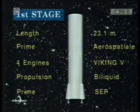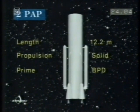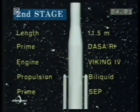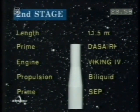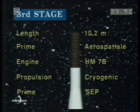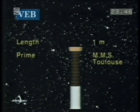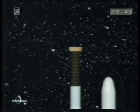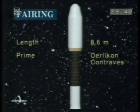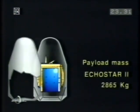Our configuration now, Sune? It is the 42P with the first stage. It's 240 tons heavy. It has two solid boosters, weighing 25 tons together, actually. The second stage, about 40 tons fully fueled. And the cryogenic stage, the third stage, H10-3, of 13 tons. We have a VB, just 600 kilograms, and the fairing enclosing the satellite, which gives another 700 kilos to the total mass. And our precious baby is hidden under that fairing, Echostar 2, weighing in at just over 6,300 pounds.